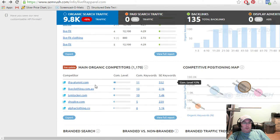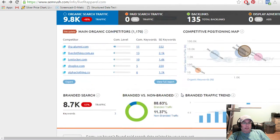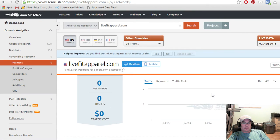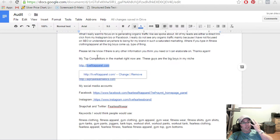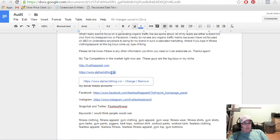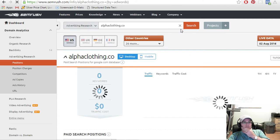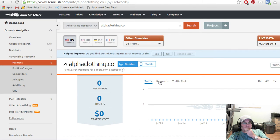It will also show you the main competition, and whether they're doing pay-per-click, which they're not. Also, depending on where everyone's located, you can switch countries up here too. Say you're in Canada or wherever you are, you can search through your search engine there. All right, let's see if any of these guys are doing pay-per-click, because that's good to know. Nope.